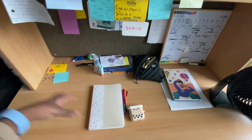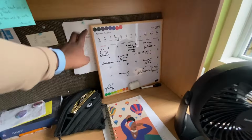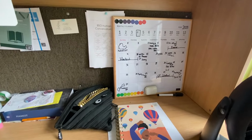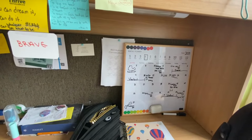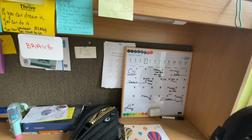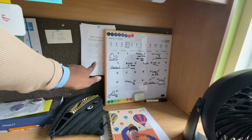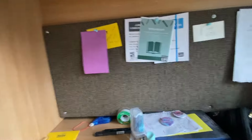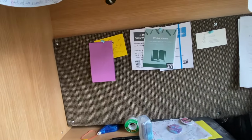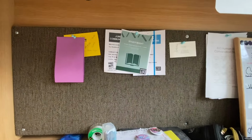And then this is just my journal, a book from one of my classes, another journal. And then this whiteboard I actually got from the UBC bookstore as well. So the bookstore has some pretty nifty stuff if you're ever looking, or if you didn't have time to buy anything beforehand. This came from the bookstore as well as the fan. And then this is just like a poster board thingy that's attached to the desk as well. And I put just like important information with thumbtacks and stuff like that.